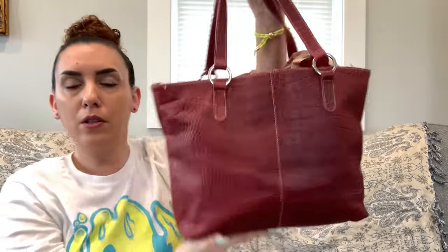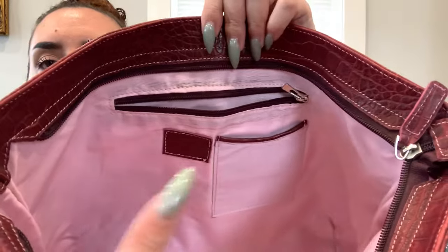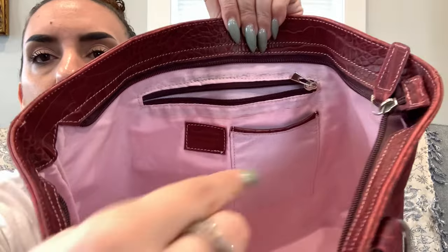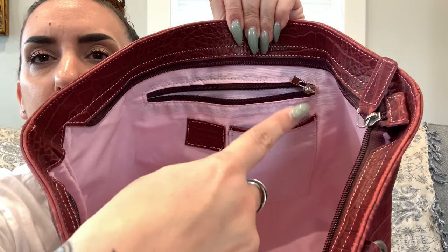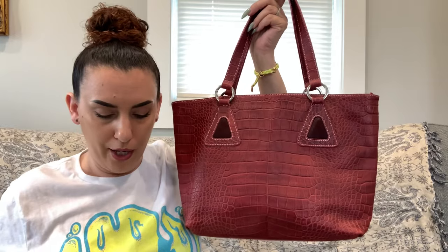All right, beautiful. Dark red leather croc embossed. It is a zipper closure on the top. Inside is pink. There's your Claudia Ferenz. It says Claudia Ferenz, made in Italy, genuine leather. You do have a little bit of the discoloration of the glue from when they were manufacturing the bag. Zipper and slip and nothing on that side. So really cool bag, really different with the calf hair right here. So Claudia Ferenz, $60, beautiful.